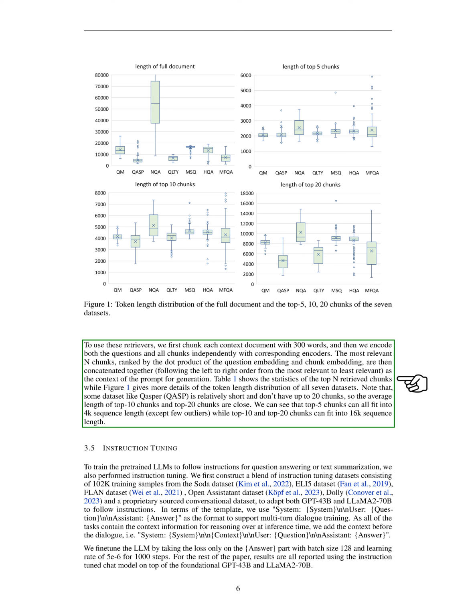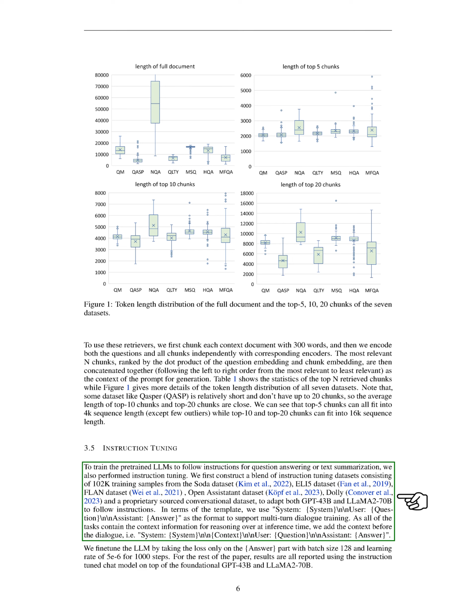The most relevant n chunks, ranked by the dot product of the question embedding and chunk embedding, were then concatenated together in order of relevance to form the context of the prompt for generation. We also performed instruction tuning to train the pre-trained language models to follow instructions for question answering or text summarization.